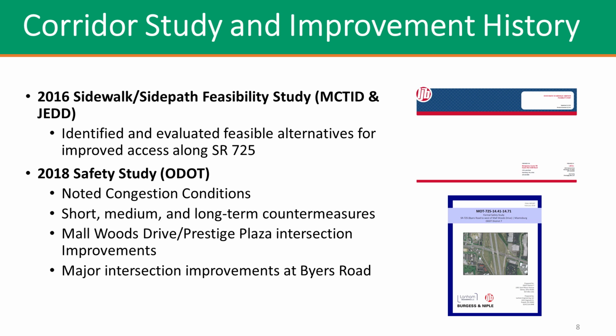In February of 2018, a safety study of State Route 725 between Byers Road and Mallwood Drive, Prestige Plaza Drive was completed on behalf of the Ohio Department of Transportation, which showed major congestion and safety concerns throughout the corridor. In this study, there were short, medium, and long-term countermeasures proposed to improve the corridor. Among these proposed countermeasures in the long-term section was a DDI.